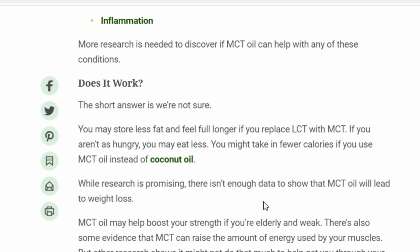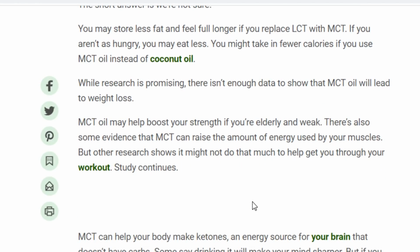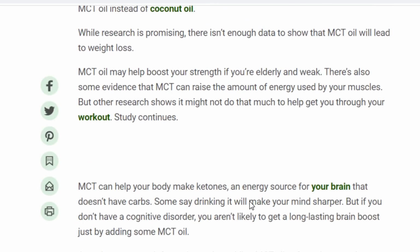You may store less fat and feel full longer if you replace LCT with MCT. If you aren't as hungry, you may eat less. You might take in fewer calories if you use MCT oil instead of coconut oil. While research is promising, there isn't enough data to show that MCT oil will lead to weight loss.